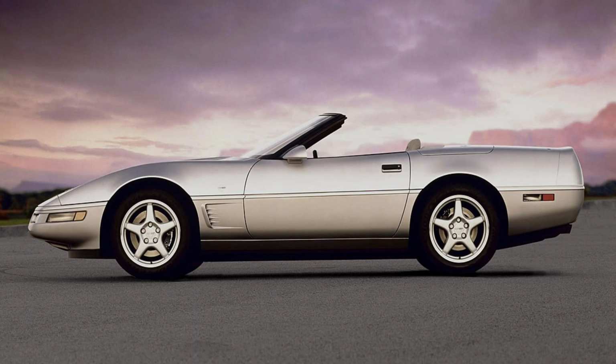In 1996, the last year of the C4, we had, count them, two special editions. The first one was called the Collector Edition, and that was available in both coupe and convertible, and it was painted Sebring silver with Sebring silver 5-spoke ZR1 wheels. See, special edition ZR1 wheels. And you could get a black, gray, or my favorite, a torch red interior with that car. It was available with both the LT1 and the LT4 engine, although the LT4, as in all 1996 Corvettes, was only available with the manual transmission.